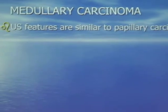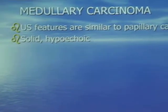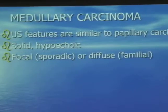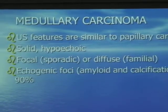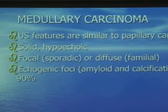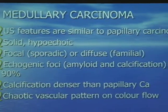Okay, medullary, taking you through all this. Ultrasound features are similar to papillary carcinoma, solid, hypoechoic. Most of these masses are hypoechoic. Yeah, that means that they are darker, or rather, darker or blacker than the surrounding thyroid gland. All right. Echogenic foci, you can have calcification similar to what you see in papillary CA, and it's usually denser, but that's a little bit difficult to tell.